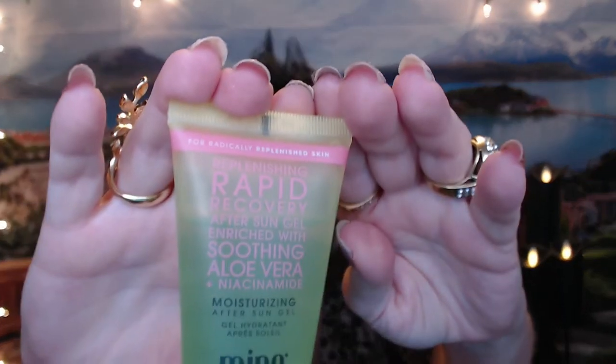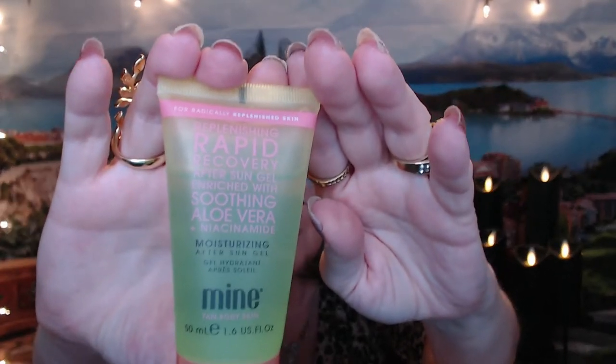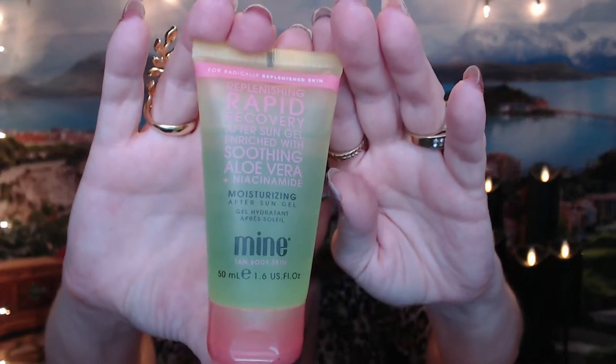Next, it's called Mind Tan, not your tan, Mind Tan. But anyway, this is a rapid recovery after sun gel. It's got soothing aloe vera and niacinamide. So you can use this after you get a sunburn to help take that pain and sting away. You can use it even if you don't have a sunburn, just if you're out in the sun and you feel like your skin is getting kind of tight, because even if we don't sit in the sun as much as we used to, maybe we have some big fluffy hats, or we sit under an awning, that air, that heat just dries out your skin. Something like this is going to hydrate your skin, put some moisture back.